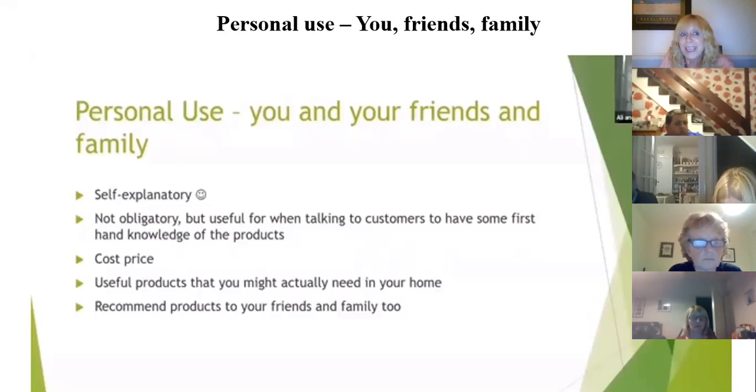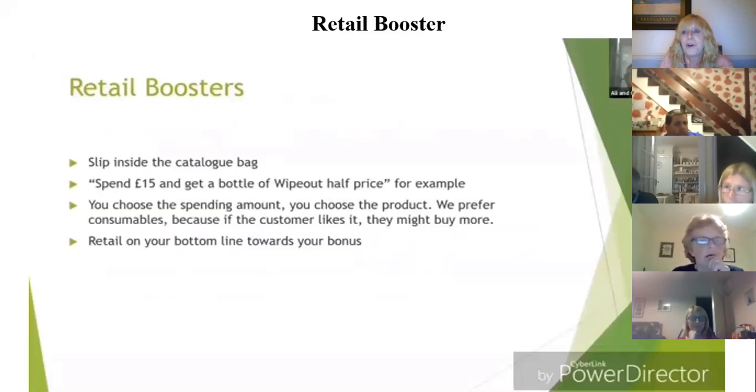The stain remover's amazing. The retail boosters, I know a lot of people use the retail boosters. Just slip inside the catalogue bag, spend say £15 or £20 or whatever you decide, and get a wipe out for half price, or get something. I love, if we still have it, the online special with the 4 products and the cloth. We split that up. Sharon had that in her training. We split that up into free gifts and retail on your bottom line towards bonus. But if you're just a retailer, I would recommend using the free gift at £5. If it's not there, the half price on a product I think is brilliant.